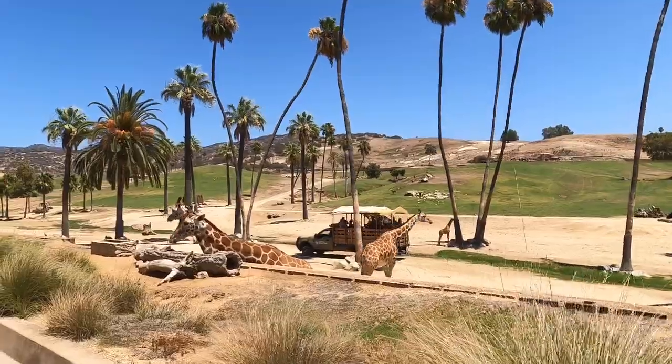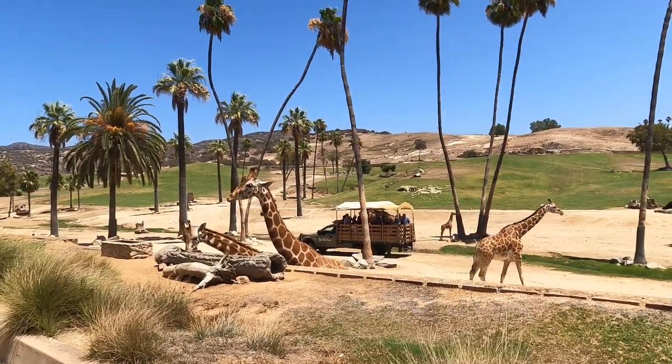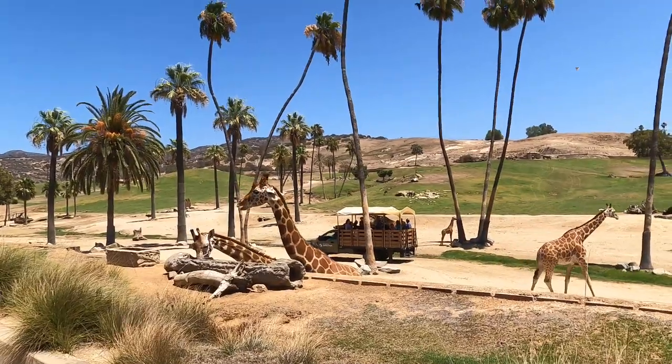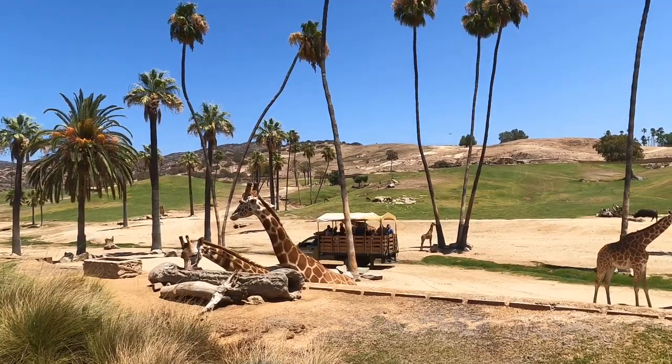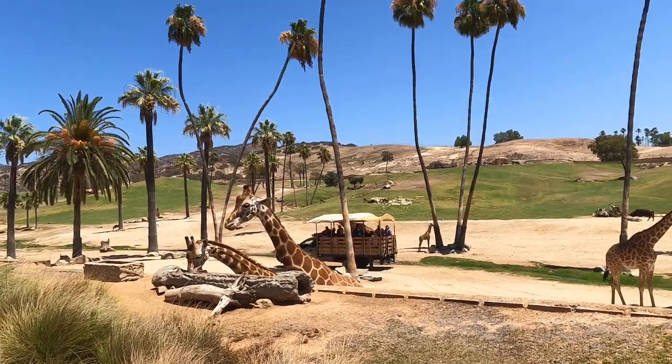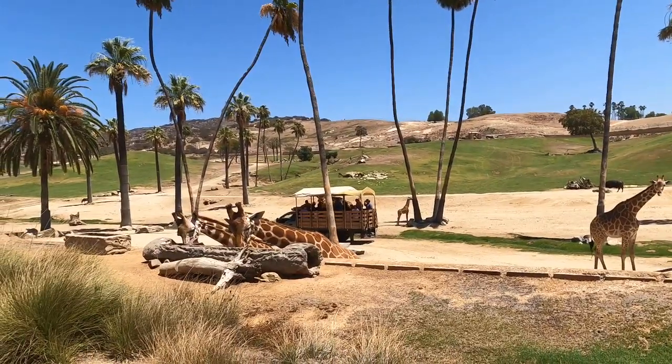Keep an eye out for the incredible tongues on those giraffe. They are very flexible and long. If you reach from the tip of your finger all the way down to the bottom of your elbow, that's about the length of a giraffe's tongue. And they're going to be able to use that to twist around these branches, including the thorns that many of them have, to grab those leaves.